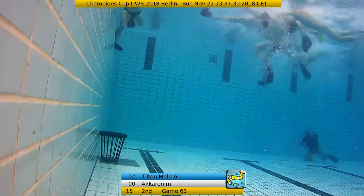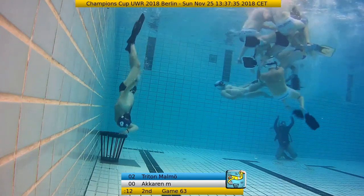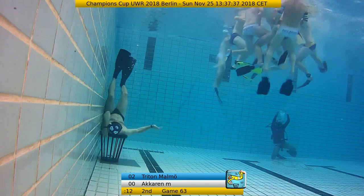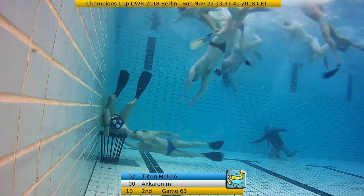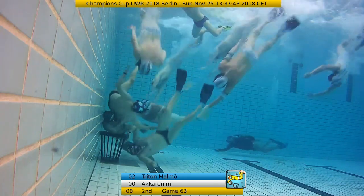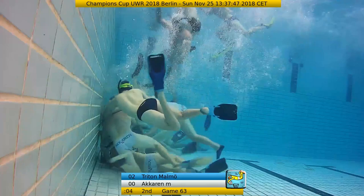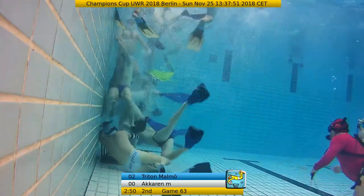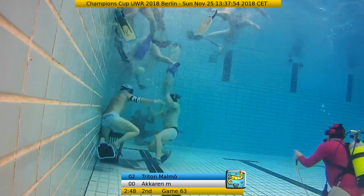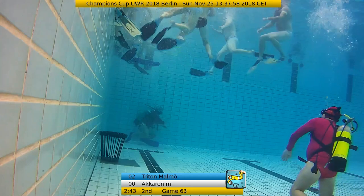Because they actually already played well. They actually already won. If he wouldn't have put the foot on the step here, they would have won the penalty shootout. Really? Yeah, the goalkeeper put his foot on the step when he defended the last penalty, and the referees ruled it, even though there wasn't even a Triton player attacking him at this point in time. You're not allowed to stand on anything or grab the walls, the gutters, all of that. So that's the game.